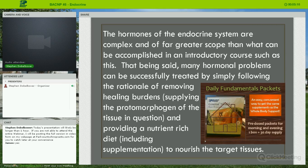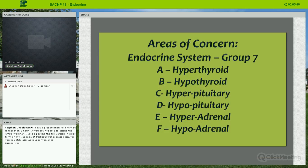And so one great way to do that, if we go back to our very first presentation, is the General Health Pack. And the General Health Pack, giving us our Catalyn and our trace minerals and our Tuna Omega, gives us a great opportunity to nourish those target tissues. So while I may not directly mention that as we talk about strategies for different endocrine organs, remember that we need to be supplying some sort of nourishment in addition to our protomorphogen to be fortifying those target tissues.